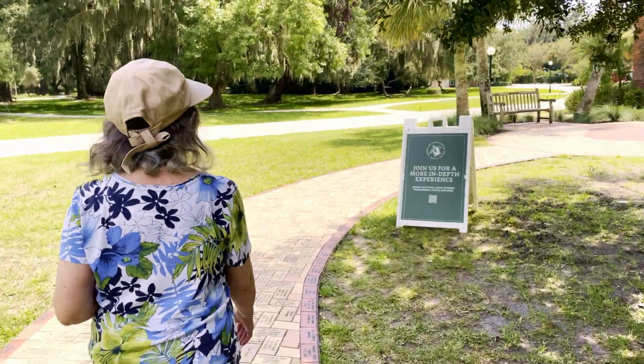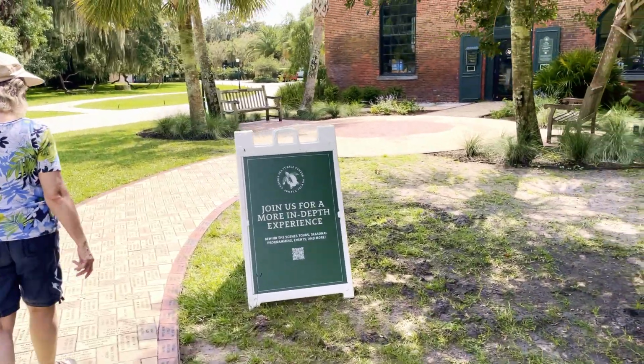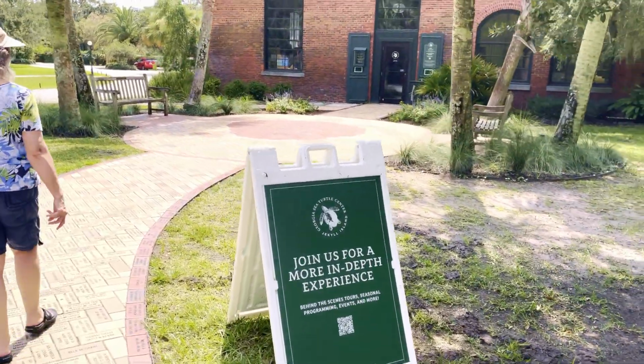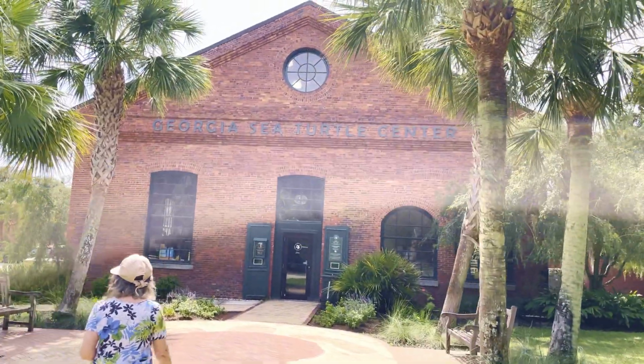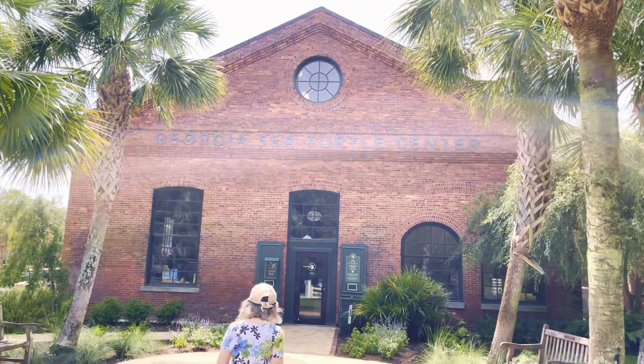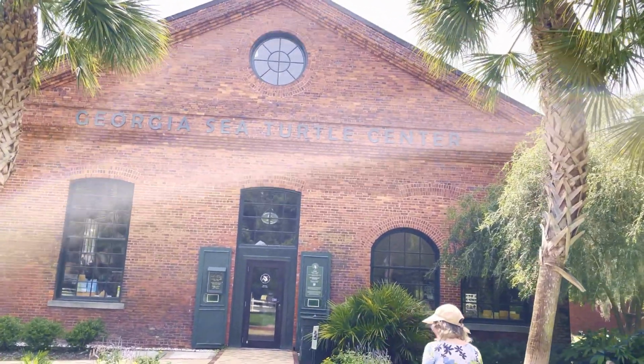Just got our hand stamped. Admission to the Sea Turtle Center is $12 each. It all goes to research and development and care for the turtles.